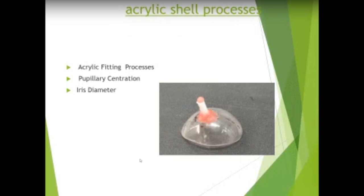In the acrylic shell process, first a circle was marked over the clear shell with a marker pen to find the location of the iris. Once the placement was fine, a small piece of Q-tip was attached with the help of wax to check the right tilt of the corneal gauge. With the help of the shell, a new mold was prepared.